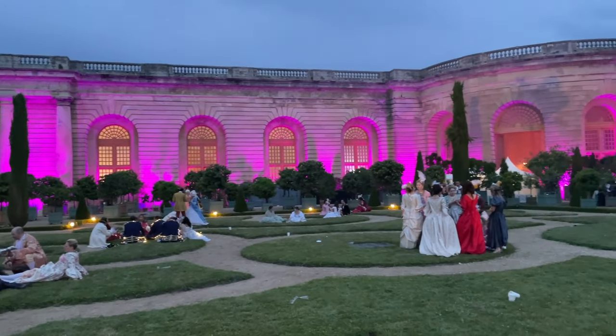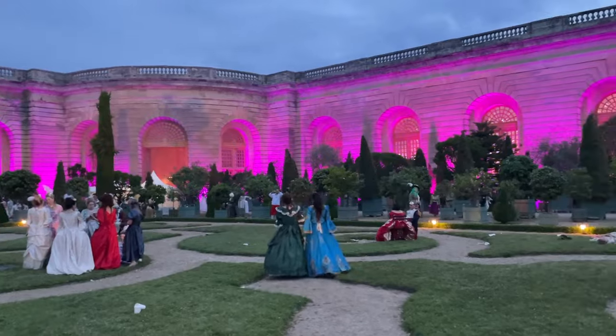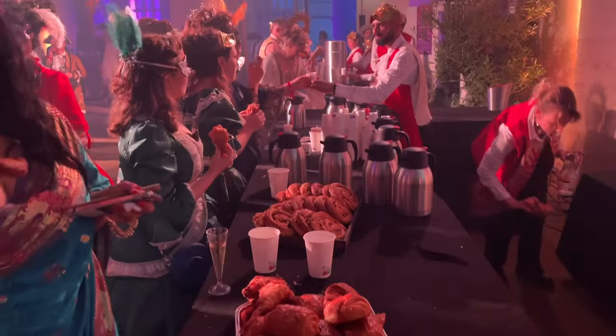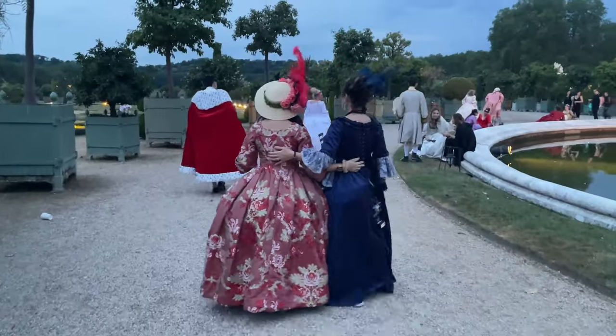As the night comes to an end, that means the sun is coming up as you exit the Orangerie. Generally, you're ushered out into another garden area for croissants, juice, and coffee, but due to possible rain, they moved it inside for us this year. It was a long but fun night to be sure.